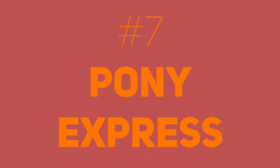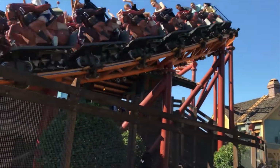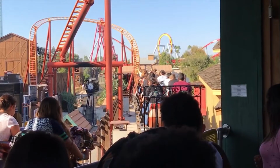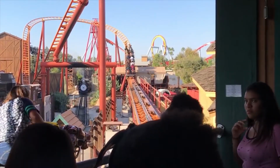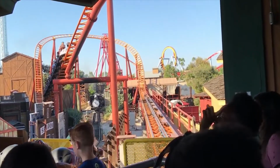Number 7, Pony Express. This ride was just plain fun. It wasn't the longest, tallest, or fastest, but it's a very fun family coaster. Like the previous spot, I also wasn't a big fan of the restraints because I could hardly breathe in them, but I guess it's just because of the design of this ride. This ride is also very short, so I wish the ride could be just a little longer, but it has great scenery and my mom really likes this ride.